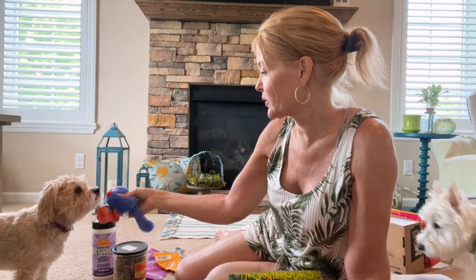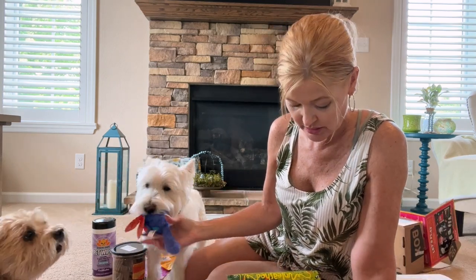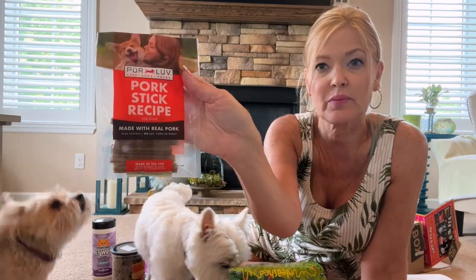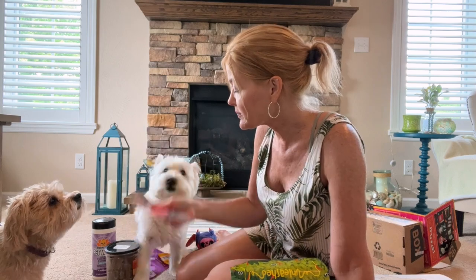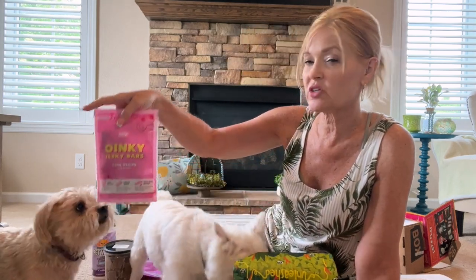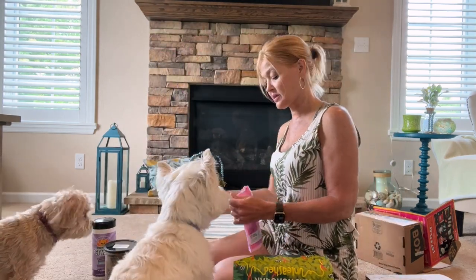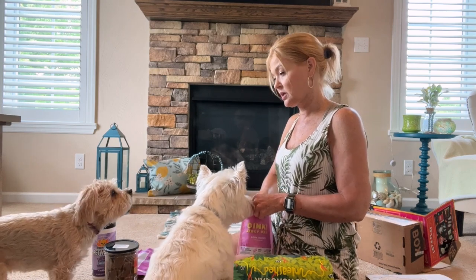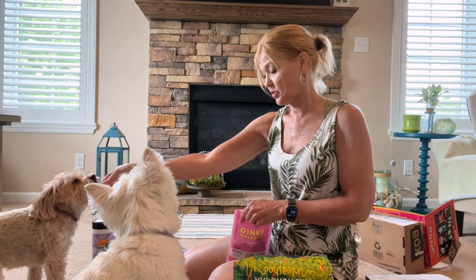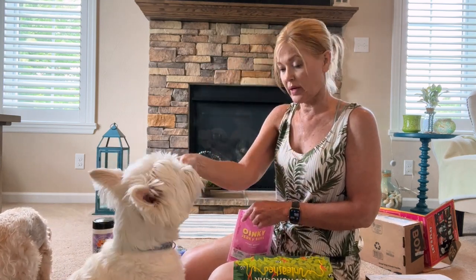Oh, he makes a funny squeaking noise. Okay, he's cute. Then we have pork stuff recipe. Zina, you're a noisemaker. You are a noisemaker. We have oinky jerky bars. All right, Sam. She always gets what she wants. Always. These are the oinky jerky bars. We'll give it to the noisemaker. What'd they say about the squeaky wheel, right?